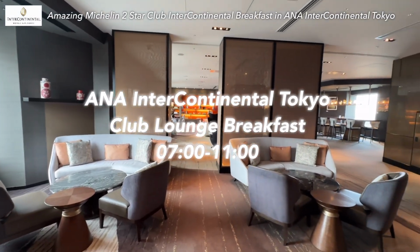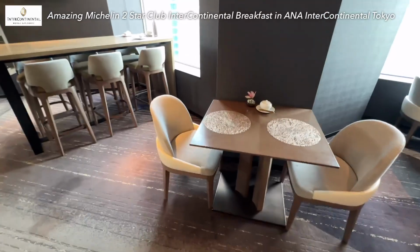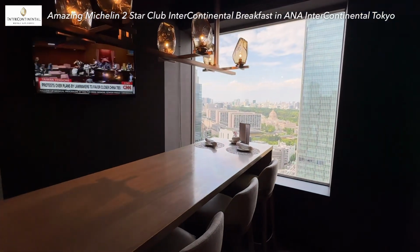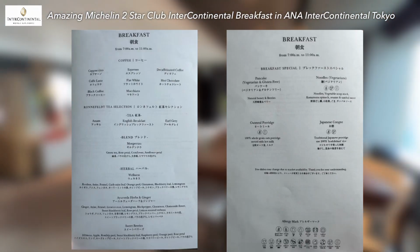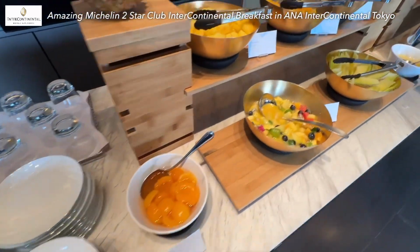After the facility tour, I am hungry now, and it's time to unbox the Club Lounge breakfast. As always, there are not only set menus, but also buffet offerings. Feel free to pause anytime for the menu. It's a bit funny that they asked what I wanted to drink. I'd like to have juice, please.